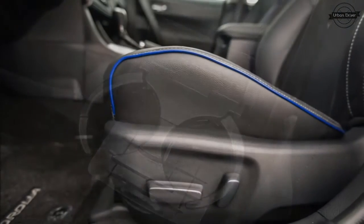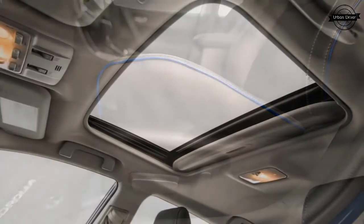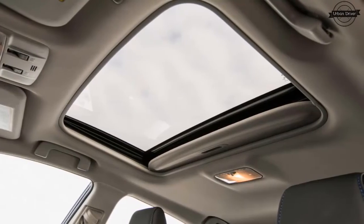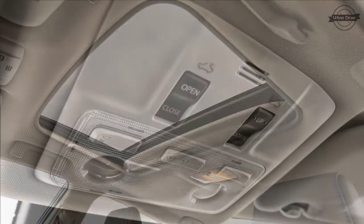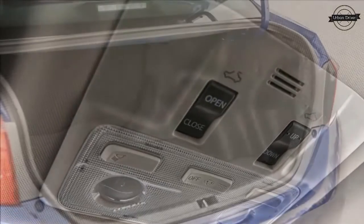The Corolla's various cubbies are adequate for most interior stowage needs. Larger items can be held in the front door pockets, and there's a handy bin at the front of the center console. Inside the console, a full shelf above a usable open space.